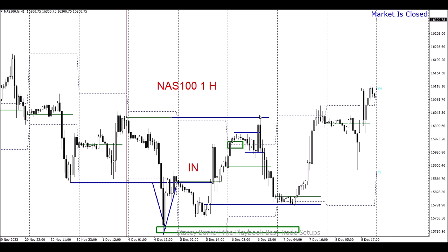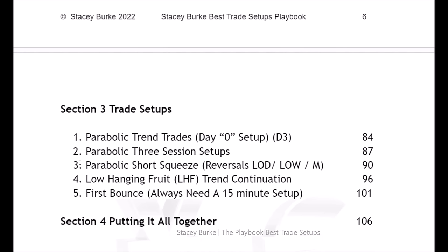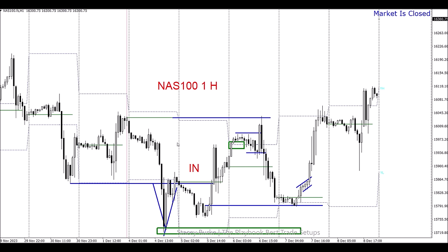We have a higher high. That is the setup for the dump and pump parabolic opportunity. Go back and study the short squeeze setup. We can get a 3-day short squeeze setup. We can get a 1-day short squeeze setup. Page 90 in the playbook. Monday, Tuesday, Wednesday, parabolic collapse. Consolidation. It's a first red day.